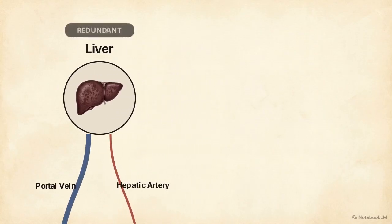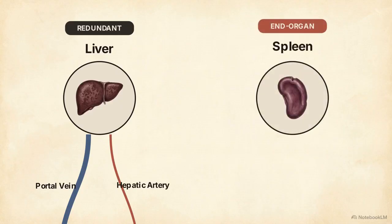The spleen does not have this backup system. Without a dual supply, the spleen acts as an end organ. Its survival depends entirely on a single arterial inflow.